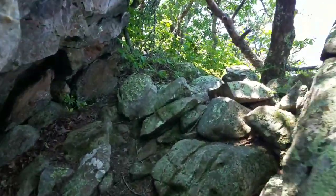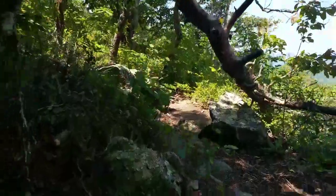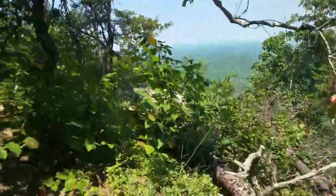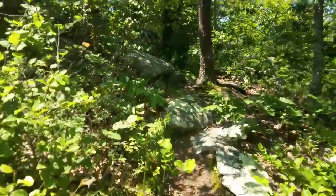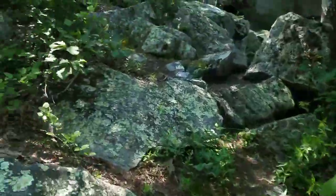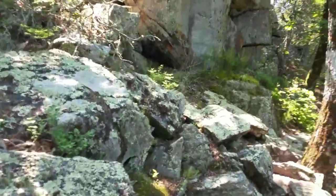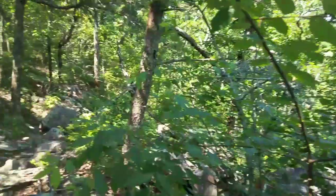All right, we are still within the rocks here, and I'm thinking what I said was the pearly gates earlier was not, because we are still going. I don't know. Anyway, we got some pretty good views, and like I said, we're just navigating these rocks. Bunch of ankle turners, what we'll call them. You can tell by the way I'm breathing too, man.